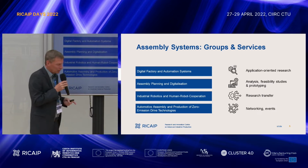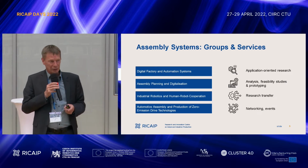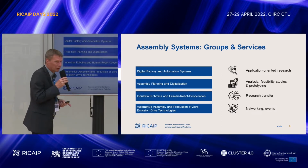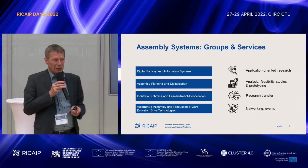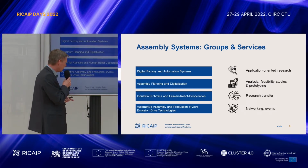For me personally, of course, the change of the automotive industry is very important in the next years, not only e-mobility, but especially hydrogen that is slowly coming into cars more and more. And there I see a big future in zero-emission drive technologies.